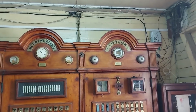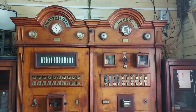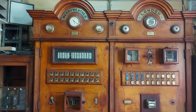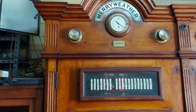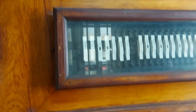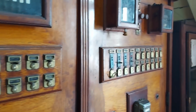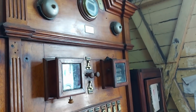This is the clock that's made by Merryweather. Wow! How did we get this lucky? That is amazing. Merryweather makes this, and there's only 3 left in the world, and one is here in Port Louis. Look at it. I don't even know what it does, but it looks incredible. It is so beautiful. It's like steampunk meets electronic world. Wow.